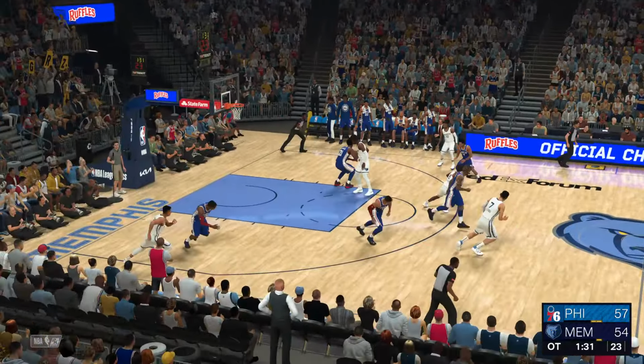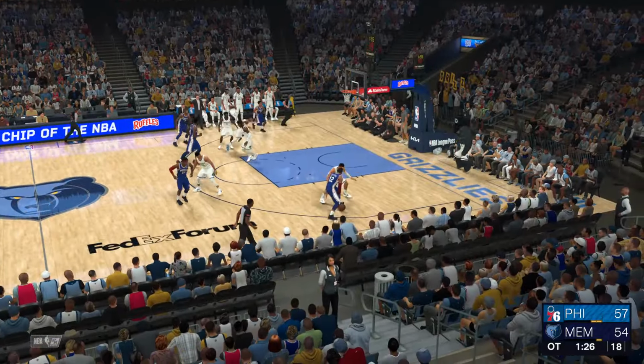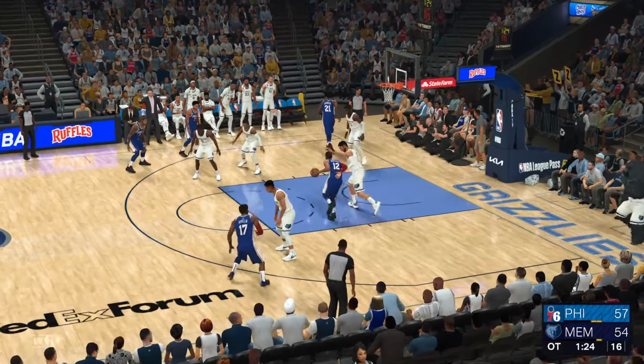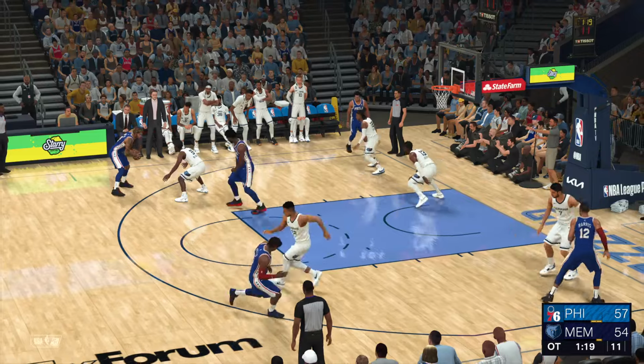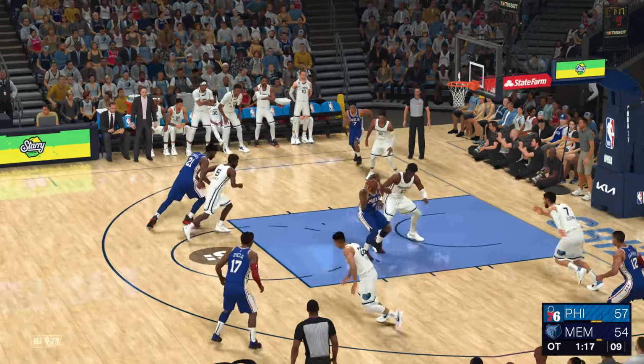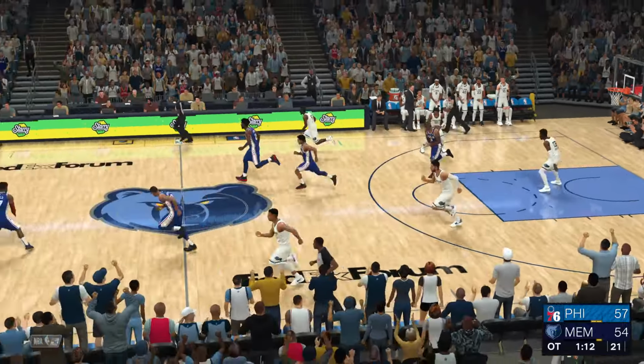There's the lob to Jackson. Embiid with the steal. On the wing, Harris. Defended by Aldama. Oubre against Williams. Nice move. Oubre can't get it to go.